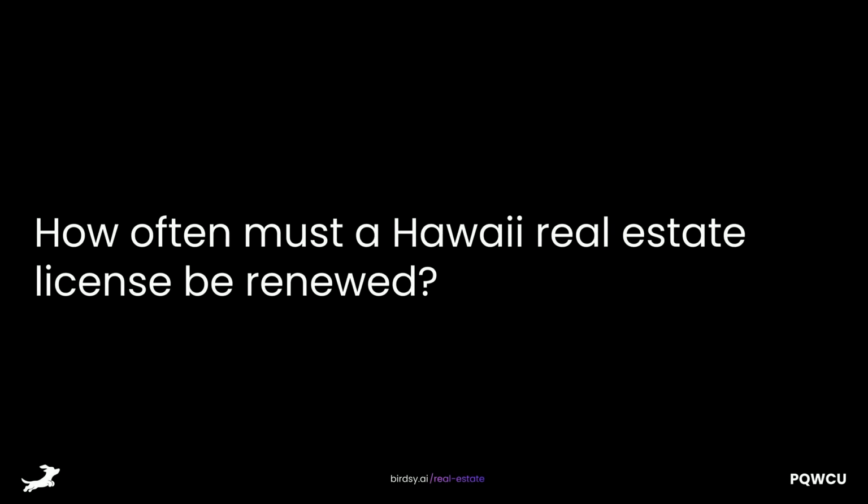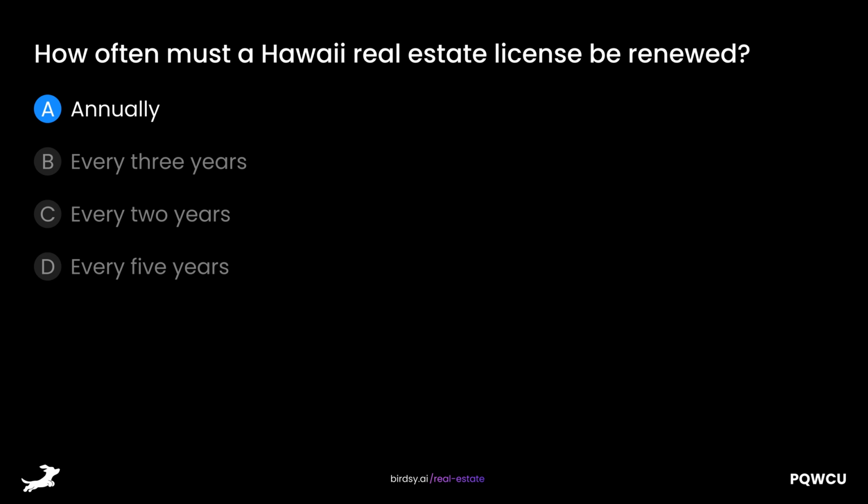How often must a Hawaii real estate license be renewed? Is it A, annually, B, every 3 years, C, every 2 years, or D, every 5 years? The answer is C, every 2 years.